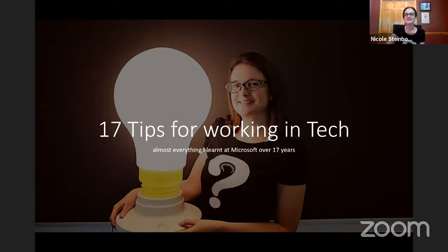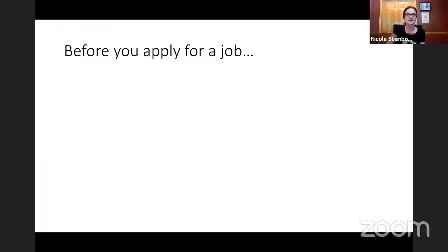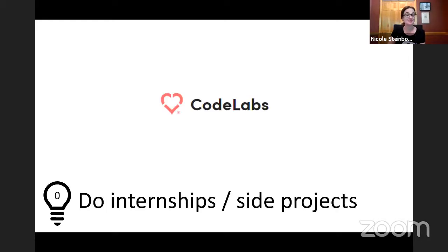The way that I've laid out these tips is sort of in the order of a career and getting a job. So first thing, before you even apply for a job, what should you be doing? Tip number 0 is to do internships and side projects. And congratulations, you're already doing this with your CodeLabs internships that you're doing this summer.